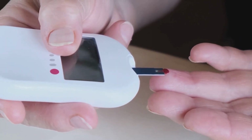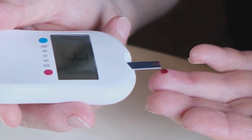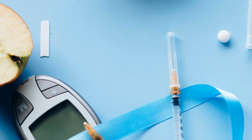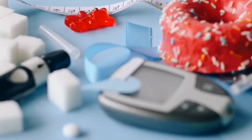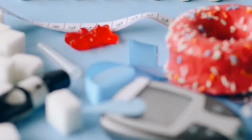Insulin resistance impairs the body's ability to effectively use glucose, the primary source of energy for our cells. This can result in inconsistent energy levels and can worsen fatigue symptoms. One way to manage this is through a low glycemic index diet. Foods with a low glycemic index release glucose slowly and steadily, helping to maintain more consistent blood sugar levels. Regular small meals can also help keep blood sugar stable.